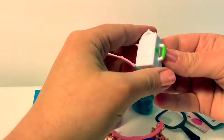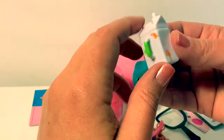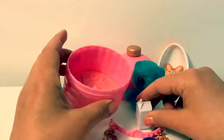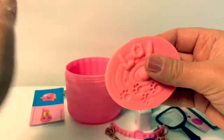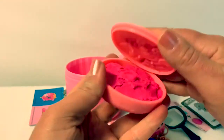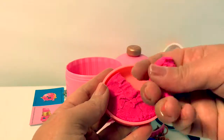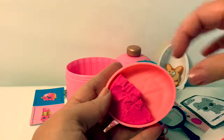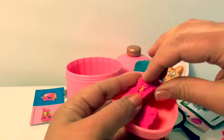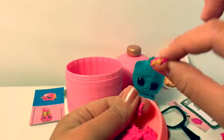And this is a baby bottle. It says missing. Have you seen meow? How cute. See what other accessory we get. Here's some sand. And it looks like another little bow.